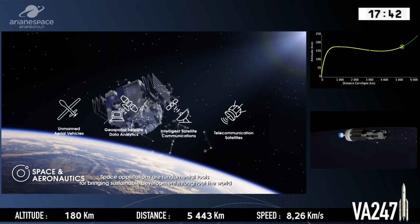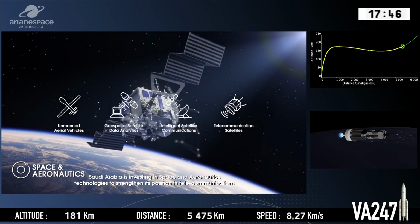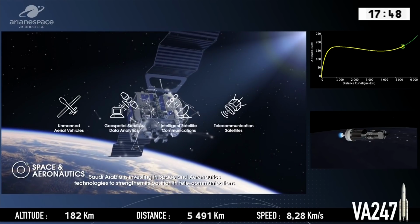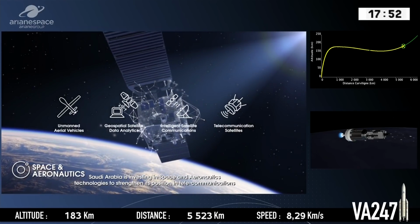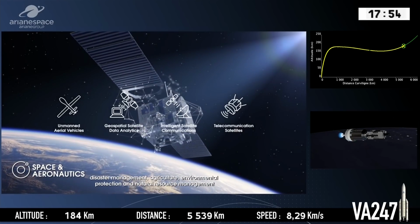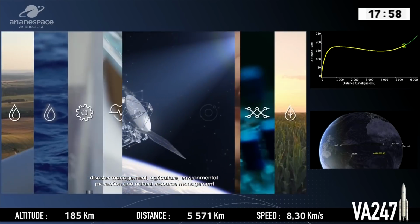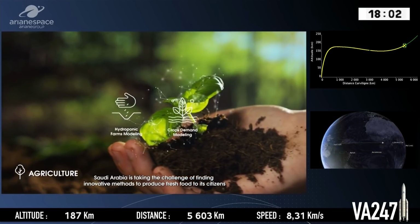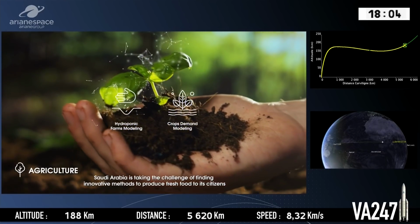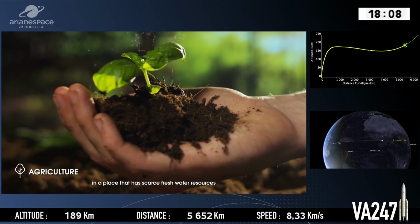Space applications are fundamental tools for bringing sustainable development throughout the world. Saudi Arabia is investing in space and astronautics technologies to strengthen its position in telecommunications, disaster management, agriculture, environmental protection, and natural resource management. Saudi Arabia is taking the challenge of finding innovative methods to produce fresh food to its citizens in a place that has scarce freshwater resources.